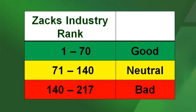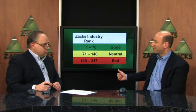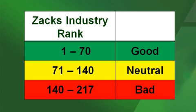Now, yellow is caution, from a traffic signal, and it's not saying don't go, it's just saying tread lightly. You may want to question whether you want to be in those stocks, but there's nothing terribly wrong with it. Now, moving down to the end, industry 140 through 217, I'd pretty much avoid stocks in there. And yes, that's true even if it's got a Zacks rank of 1. Even if the stock has a Zacks rank of 1, if it's in a bad industry, here again is what I'm trying to establish.